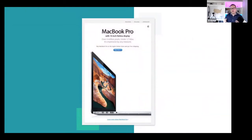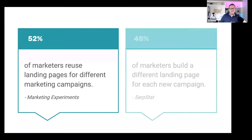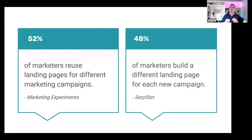Now, if I had an email saying, hey, we have a new MacBook in our lineup, and a link to it, this could be the landing page that I would go to, not their homepage, which would be the mistake that most people make. 52% of marketers reuse landing pages for different marketing campaigns, and 48% of marketers build different landing pages for each campaign. So let me stop here.